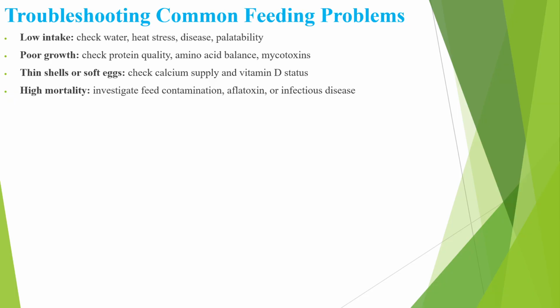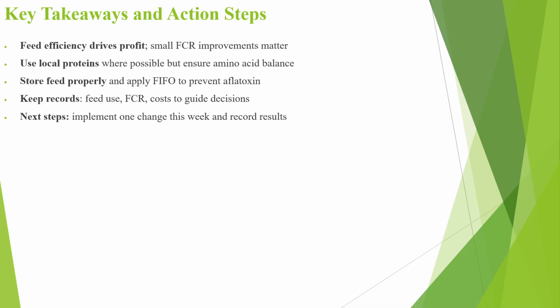And then troubleshooting and common problems. Low intake of feed could be as a result of water or heat stress or disease or palatability. Poor growth: protein quality, amino acid balance, and mycotoxins could be the issue. Thin shells or soft eggs could be calcium supply and vitamin D status. And for high mortality, investigate feed contamination, aflatoxin, and infectious disease.